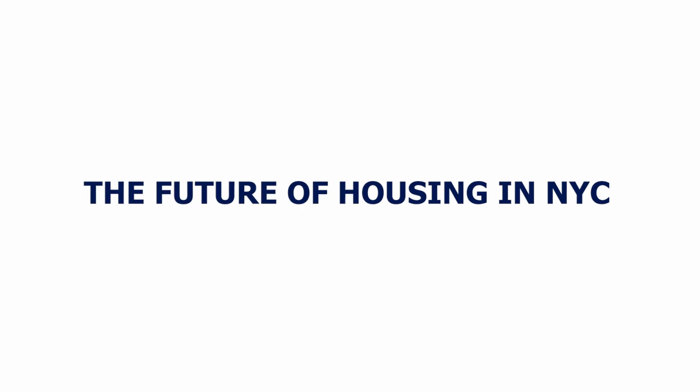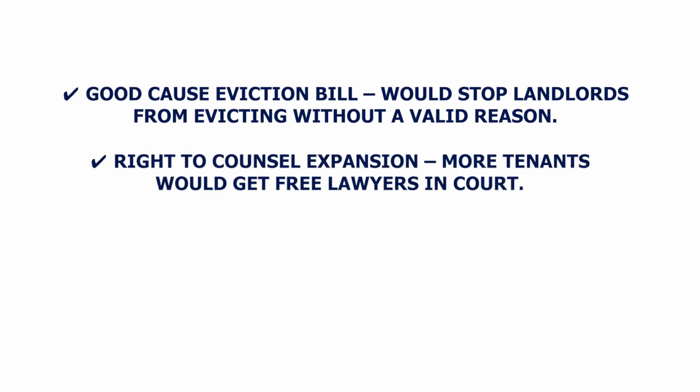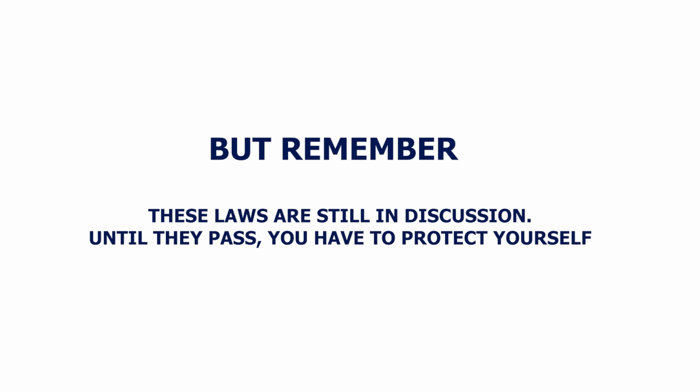Lawmakers know this crisis is out of control, and they're proposing new laws. A good cause eviction bill would stop landlords from evicting without a valid reason. A right to counsel expansion. More tenants would get free lawyers in court. An AI rent pricing ban. After the DOJ crackdown on price-fixing algorithms, New York is considering tighter controls on landlord tech tools. But remember, these laws are still in discussion. Until they pass, you have to protect yourself.